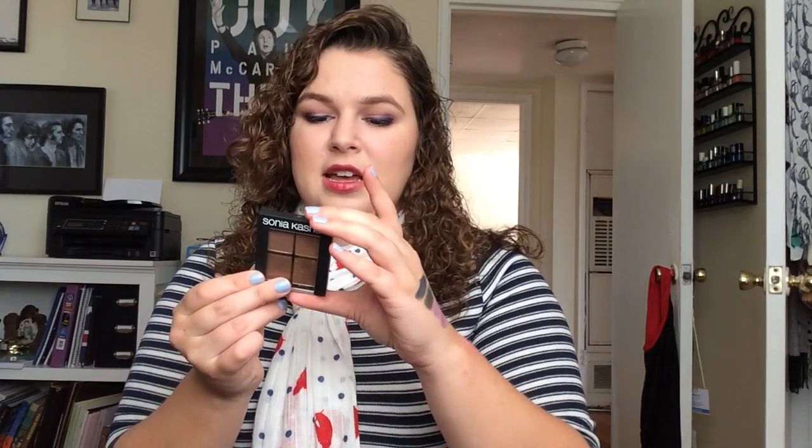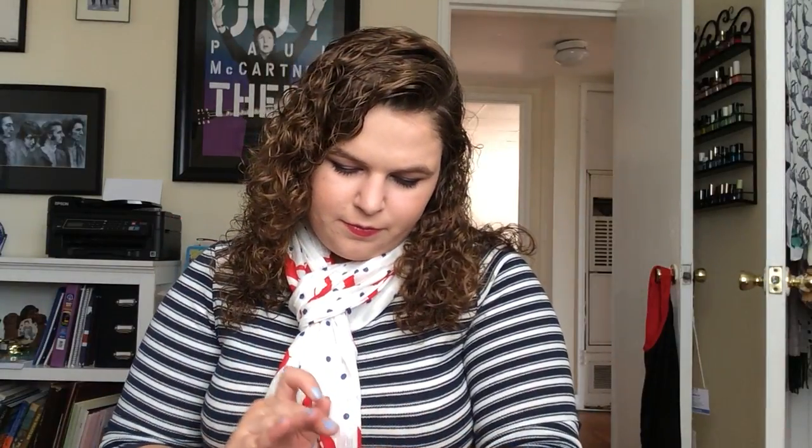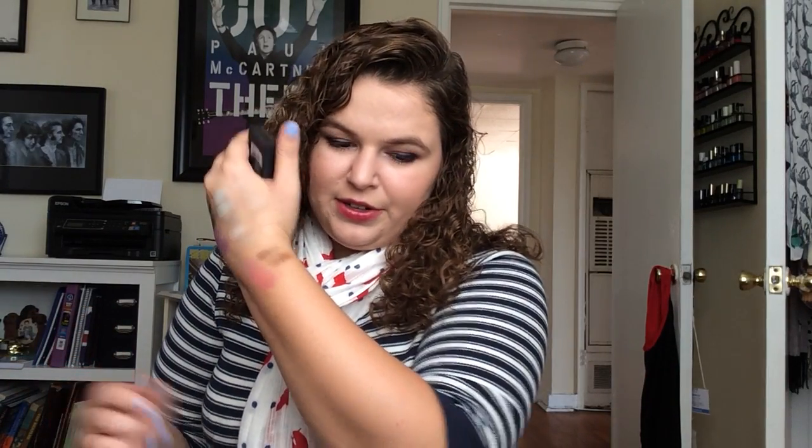And the last shade is Dog Roses, which is this really pretty high shine metallic coppery brown. So I found from the Sonia Kashuk quad the Monochrome Eye Quad in Textured Cocoa number 11, this shade, the metallic shade. Look at that. It's slightly more brown and less copper, but it's very, very close.